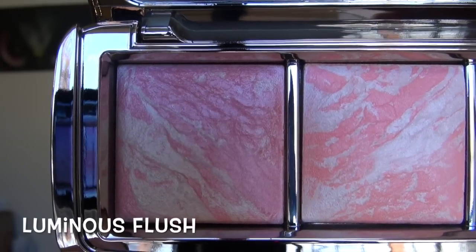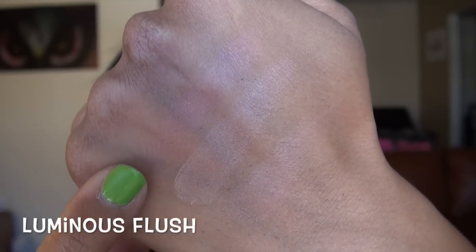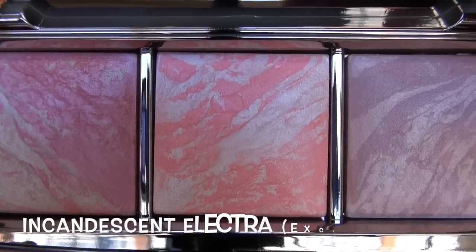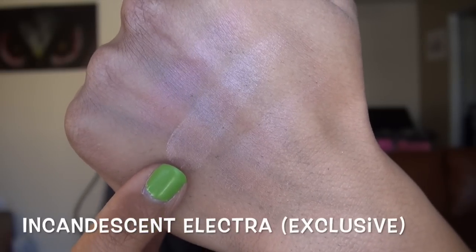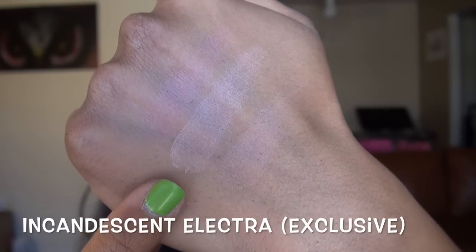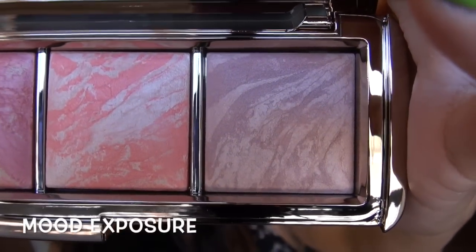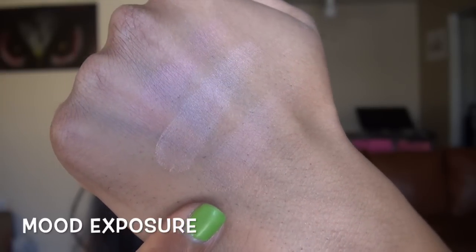As for the 3 shades you are getting in this palette, first off, you are getting Luminous Flush, which is kind of a medium to light pinky color. You honestly can't really see this one on my skin tone, unfortunately. Then you are getting Incandescent Electra, which is really light for my skin. This is the blush that I wouldn't actually use as a blush. It's one I would use as a highlighter because it is kind of a peachy pink light color. Then you are getting Mood Exposure, which is the quote-unquote darkest one in the palette. It is kind of a neutral peachy brown type color.